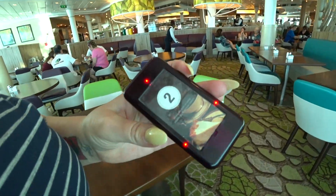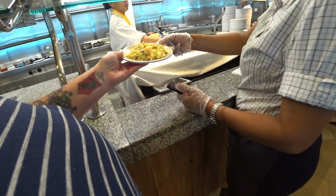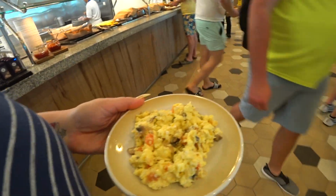My omelet's ready. There's nothing like having breakfast, literally sitting there looking at the most beautiful island, knowing you're about to go onto that island and have the entire day on there. We have till 5. Thank you. Oh, that looks very good.